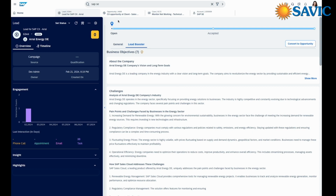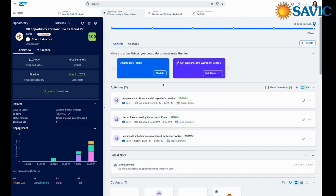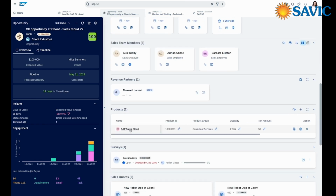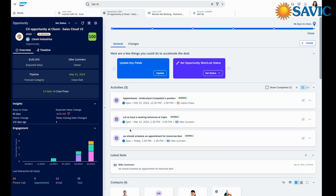Now, with the second assumption, let's assume that lead booster helped the sales rep to convert this lead into an opportunity. What I'm doing is opening another sample opportunity, which is for Sales Cloud V2, but this time it's for a different account, which is Seabond Industries. So we see here in the product list that it is the SAP Sales Cloud product which is added to this particular opportunity. And usually we are quite aware of getting emails with product proposals.